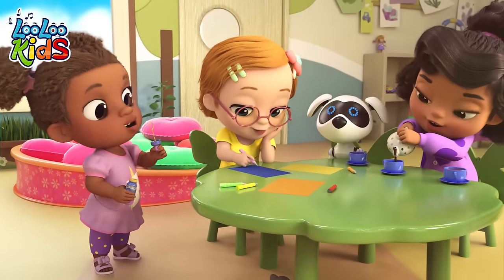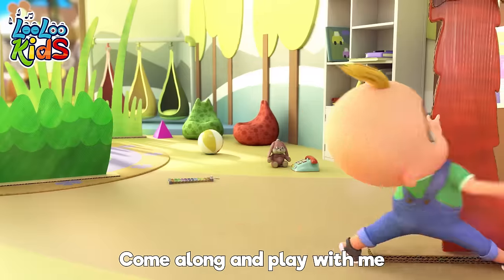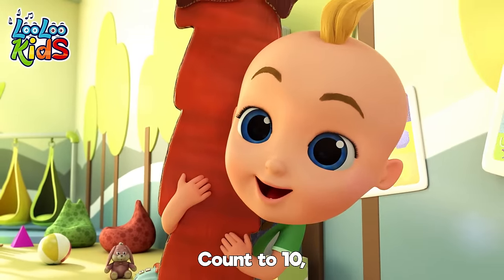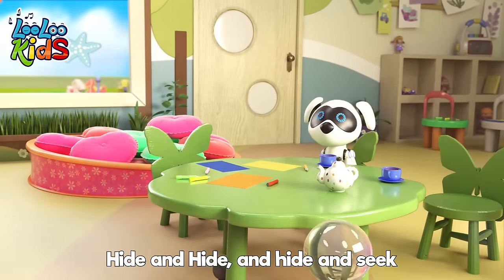Whoa! Yay! Wow! Hide and seek. Come along and play with me. I'll close my eyes and will not peek. Count to ten, you hide and seek. Wow. Hide and seek.